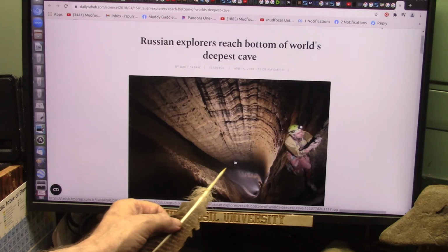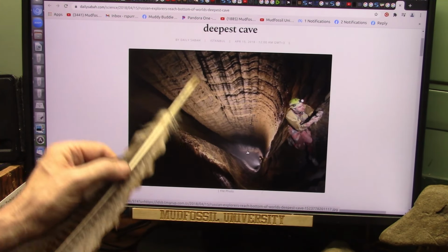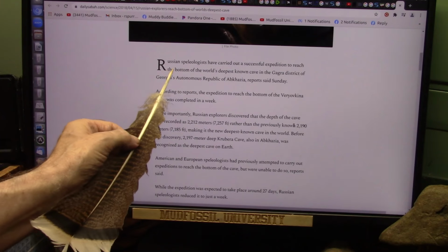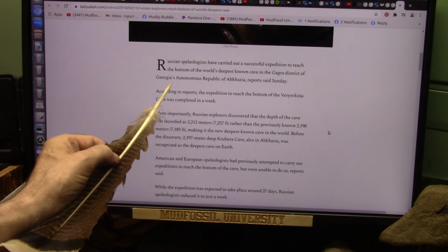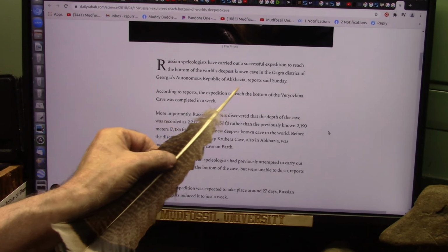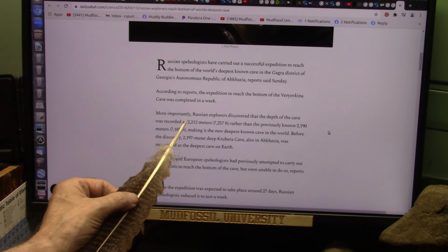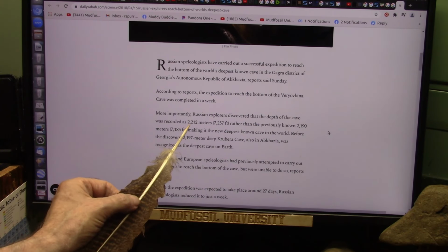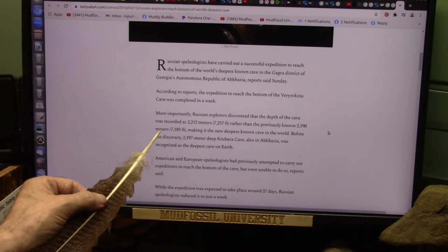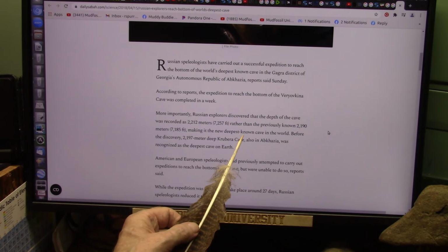And that is the seam, which normally you'd call a linea alba. And this goes down. Now, I don't know if this particular shaft itself, which is the vagina, goes down all this distance, which is 7,000 feet. Now, here's the deal. It says Russian spelunkers have carried out a successful expedition to reach the bottom of the world's deepest known cave in the Gagra district of Georgia's Republic of Azerbaijan, reports said Sunday. According to reports, the expedition to reach the bottom of Veryovkina cave was completed in a week. More recently, Russian explorers discovered that the depth of the cave was recorded at 2,212 meters. That's 7,257 feet, rather than the previous known 2,190 meters. So they found another 20 meters. And it's making it the new deepest known cave in the world.